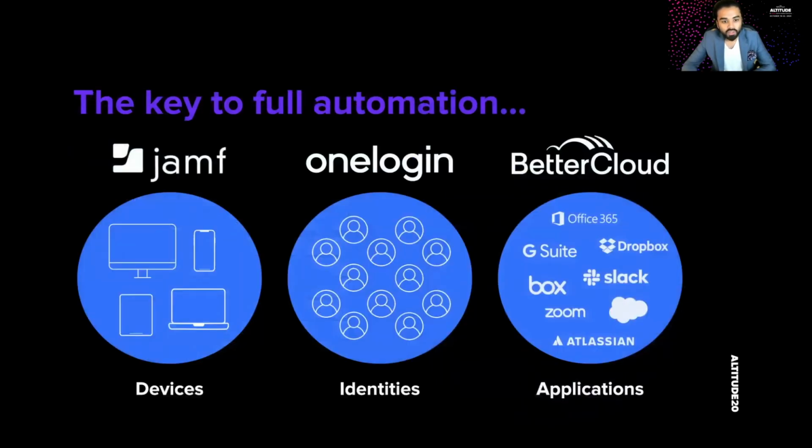Okay, so I'm going to go a little bit more into these other integrations that we just talked about on the other slide, and how we leverage all these integrations to build a 100% automated system across our IT infrastructure. Both OneLogin and Jamf integrate really well with BetterCloud, as I said. So I'm going to first start talking about Jamf, and how BetterCloud works with Jamf.